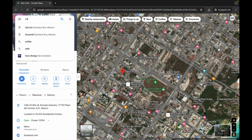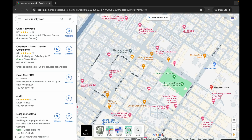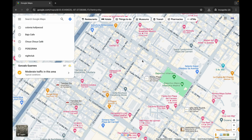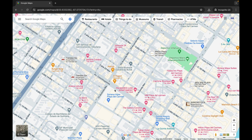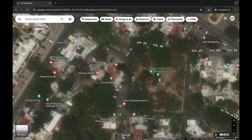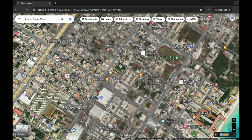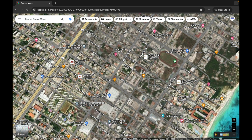And I'm not sure if it'll come up, but the locals have named it Colonia Hollywood. It doesn't create that red circle, but people call this area Colonia Hollywood. So it's roughly defined by Constituyentes on this side, 34th on this side, 30th on this side, and 10th on this side. There's a little park in here actually as well. And if you can get near this park, that's a great place to be. This is basically one of the closest spots in the whole city where you can get to the action, but it's not loud because you're right near 10th. And 10th is usually pretty loud, but this area seems to have been spared.